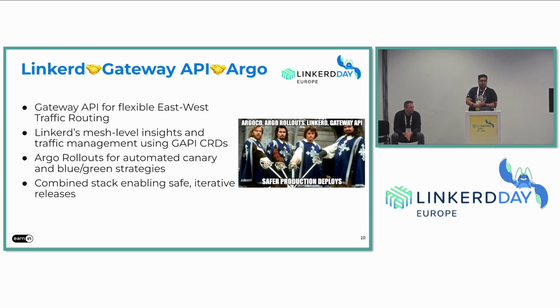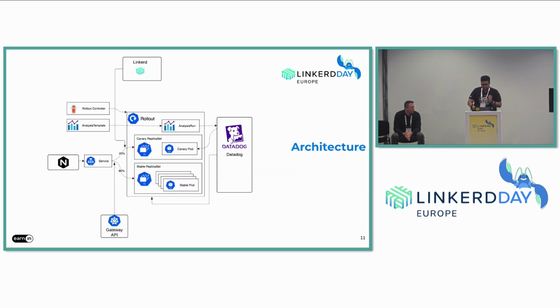Now let's take a look at how the complete architecture of our progressive delivery tooling looks. Over here, you can see, let's say we started a deployment of service ABC. For the first step, we are redirecting 20% of the traffic to the canary replica set, and 80% is going to the stable replica set. The Rollout controller is the one controlling how much traffic percentage should go to canary and how much percent should go to stable. We have Gateway API and Linkerd working behind the scenes to make sure that all the abstraction is working properly.